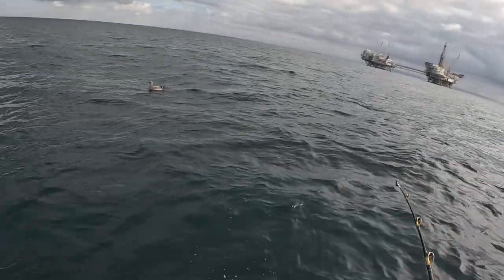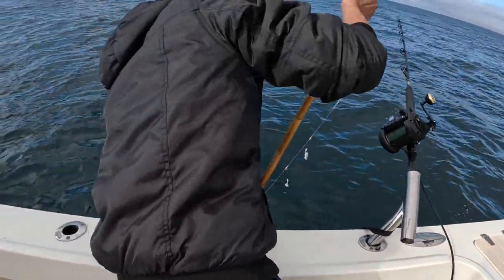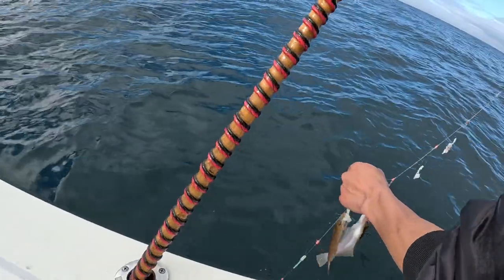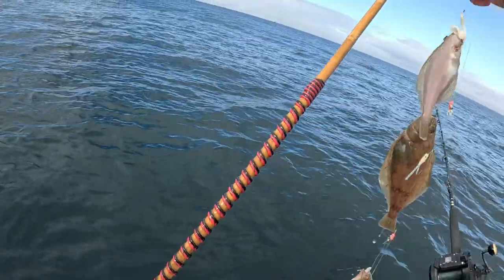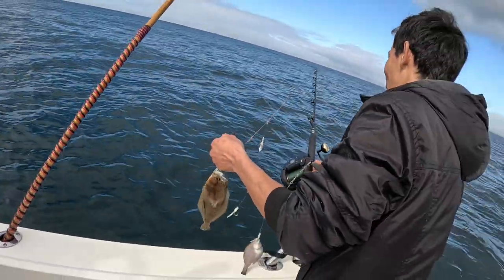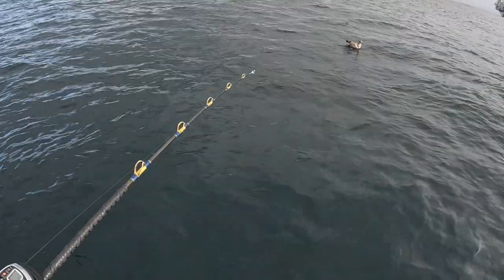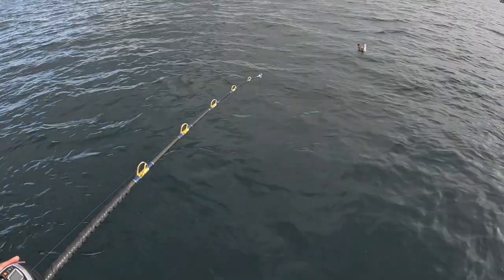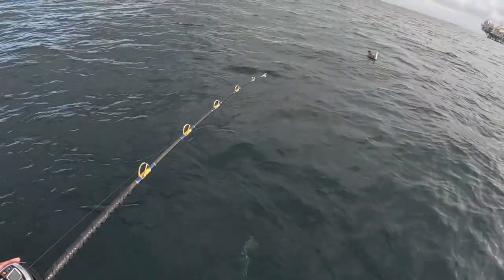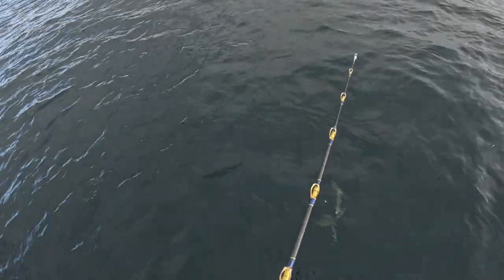Oh, you got it up already? That one right there is above average. Is that a quarter pound? Quarter pound. Oh, I can see the big one. Oh man, that's not bad. Big one, that's a nice one.